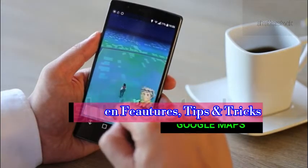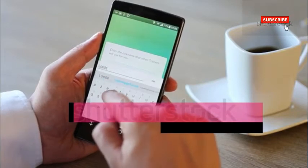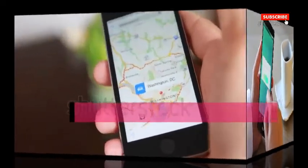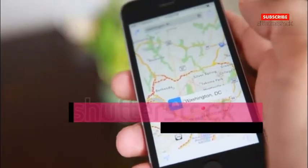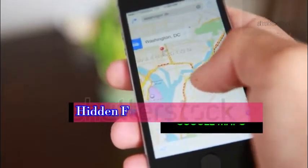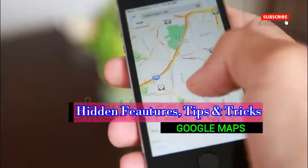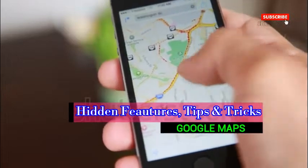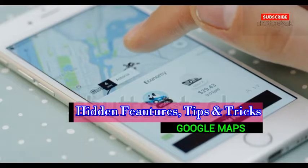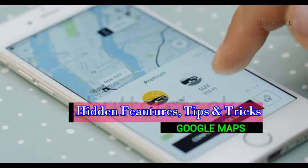Direction to use this trick. Step 1. Click on Hamburger menu. Step 2. Now, click on Traffic link. Step 3. Next, choose the Live Traffic or Typical Traffic option. Step 4. Finally, see expected traffic patterns at specific times. Number 7. Measure distance. You have the facility to measure the distance between any two spots in this world.